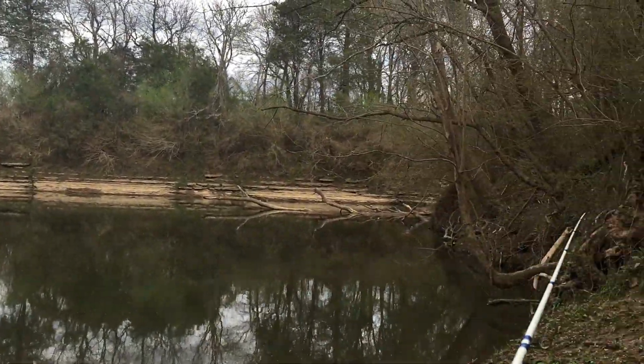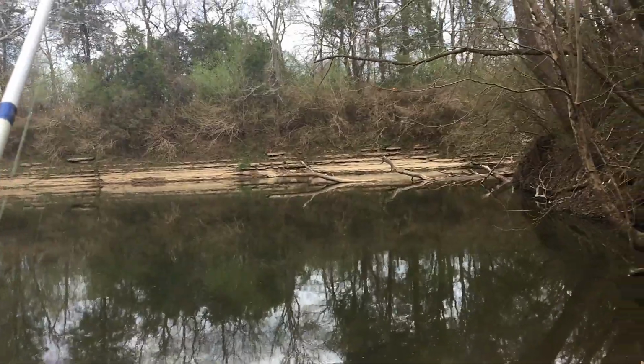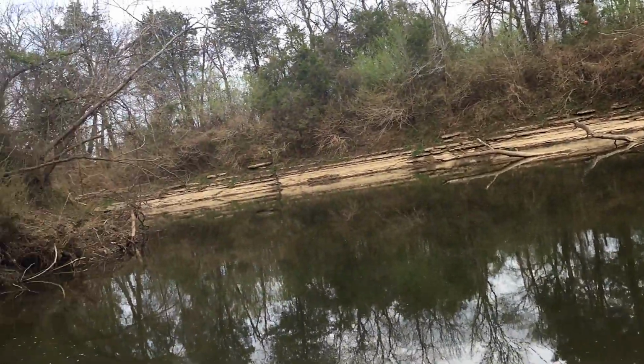We have made it to the next spot. I think this will actually be the last spot too. So hopefully I can catch a couple more. I think I've only caught 2 today. It's been a grind. It's definitely been a grind.